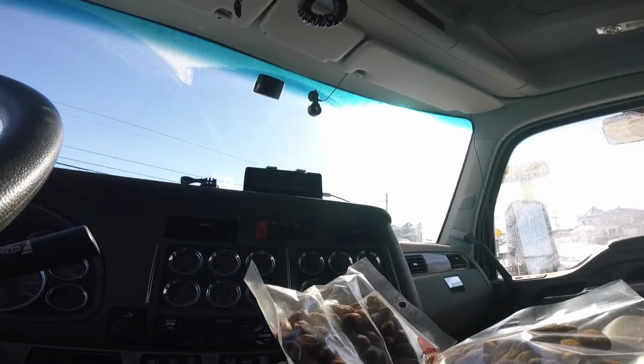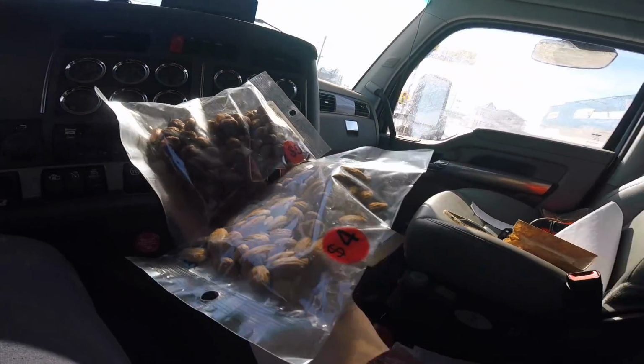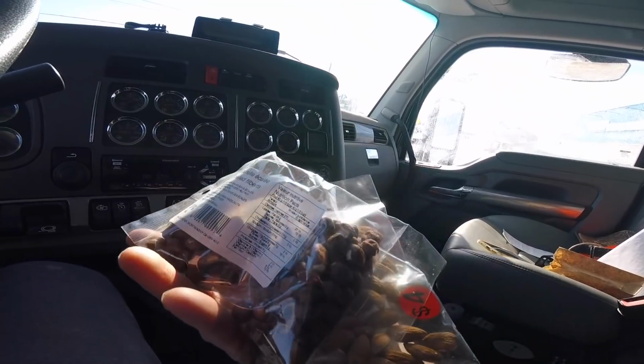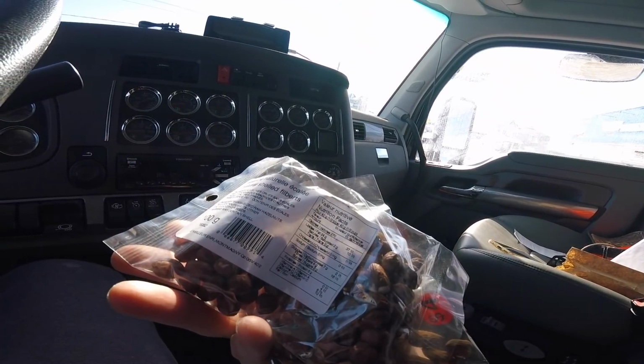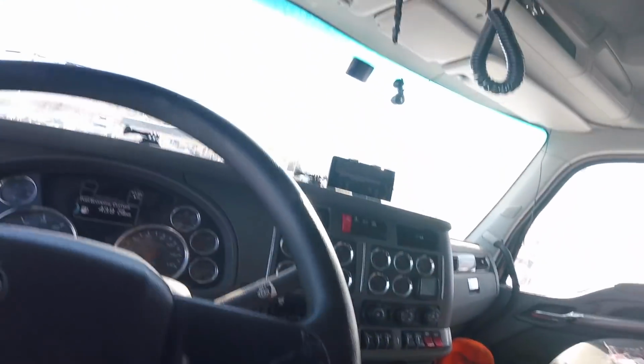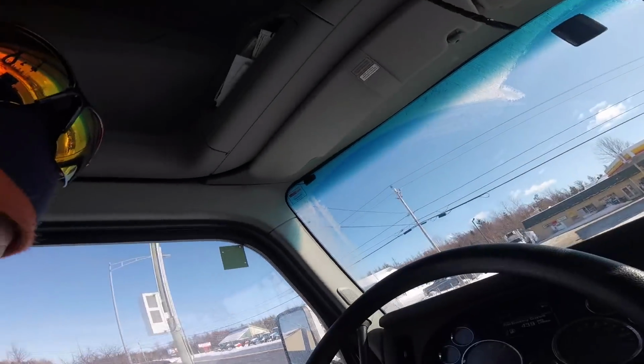So this will last me a long time. See, this one is 5 bucks, that's Canadian. This is 4. So almonds and what are these called? I forgot. Filberts.